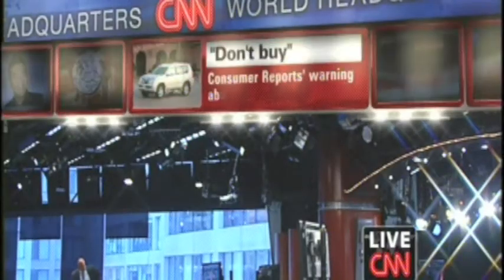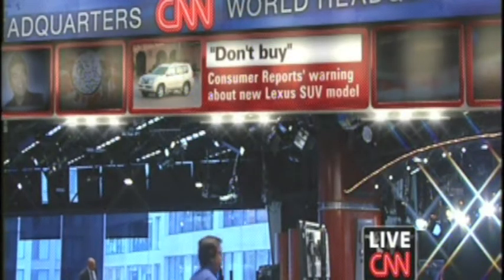Here's what we got on the rundown. Toyota's new luxury model SUV taken on a test drive, and the testers didn't like where they wound up. Now, they're telling you actually not to buy this. How big a deal is it? I'm going to talk to a top tester at Consumer Reports and a mechanic. But first, don't buy, safety risk.